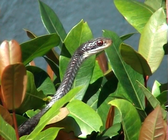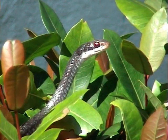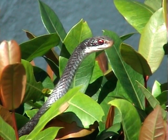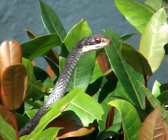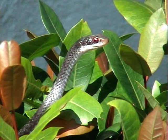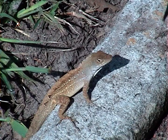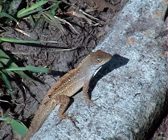Here you can see how this black racer uses shelter for concealment to hunt for its prey. Most people are scared of snakes, but like every creature on earth, they have a job to do, like eating rodents and unwanted insects and lizards. And here we have a brown Cuban anole waiting for lunch to walk by. Brown anoles were introduced to Florida from Cuba and the Bahamas, and they are found throughout the state of Florida.